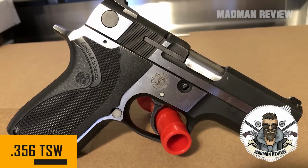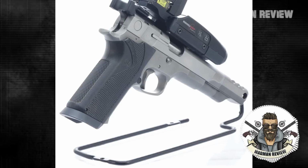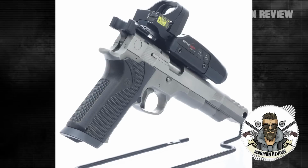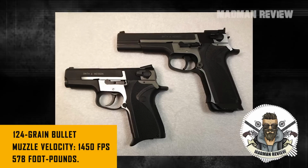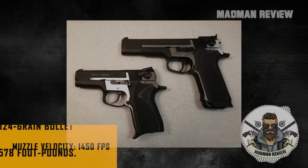The .356 TSW was in one sense a success. It made itself a nice place in history. When it comes to autoloaders, it comes with the highest pressure. The problem was that the rules of the competition changed, so it could not perform its mission as intended. However, it did push a 124 grain bullet to a velocity of 1,450 feet per second within the size of a 9mm Luger. The energy was 578 foot-pounds.